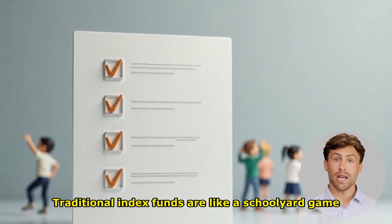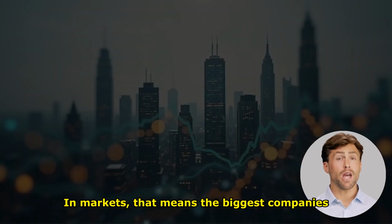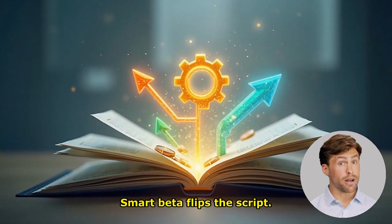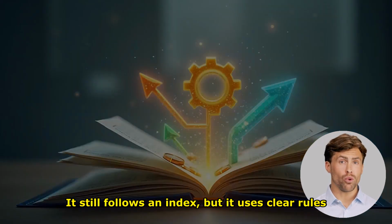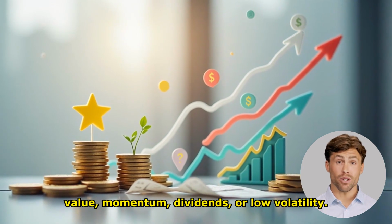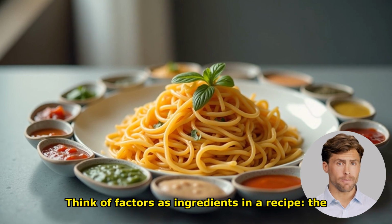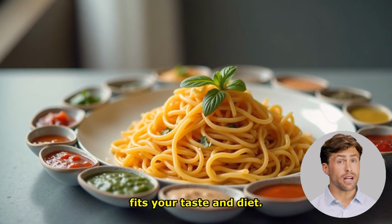Traditional index funds are like a schoolyard game where the tallest kids always get picked first. In markets, that means the biggest companies dominate an index because they have the largest market values. Smart Beta flips the script. It still follows an index, but it uses clear rules to emphasize traits or factors like quality, value, momentum, dividends, or low volatility. Think of factors as ingredients in a recipe. The dish is still pasta, but you choose the sauce that fits your taste and diet.